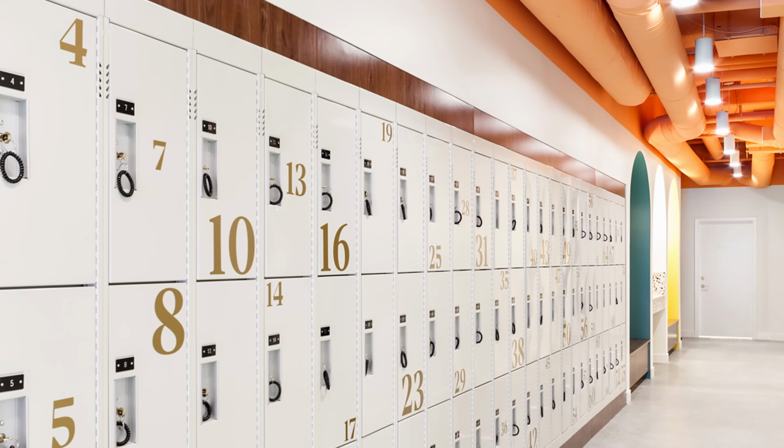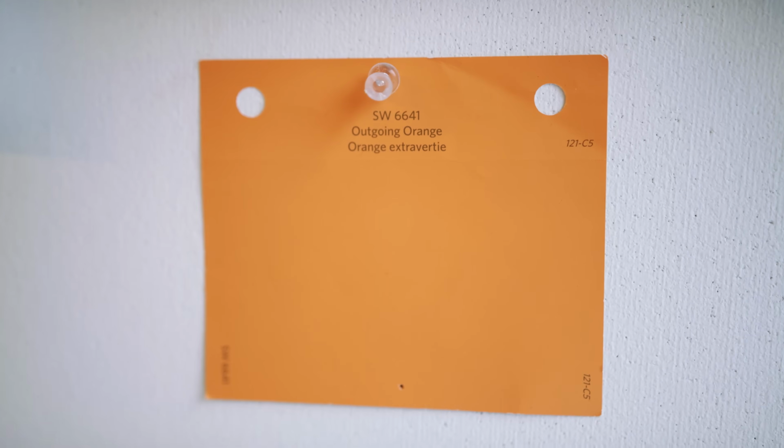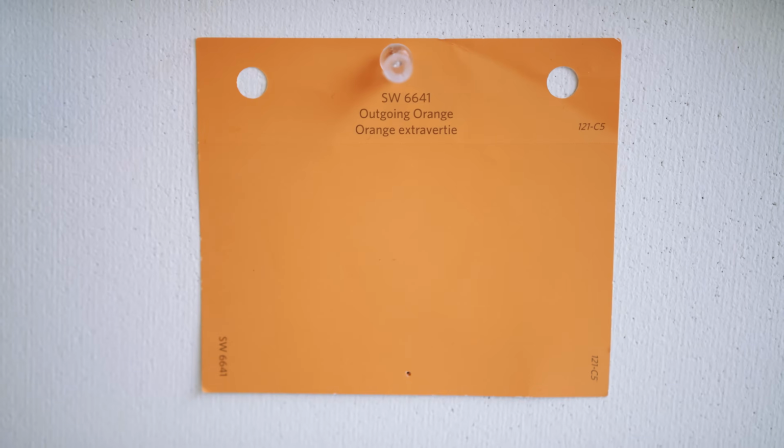We decided to do a simple ceiling treatment, which was to create a paint line and paint everything above that a vibrant orange. The exact color is called Outgoing Orange, and it's by Sherwin-Williams Paint. And it also just happens to be Dylan, the owner's favorite color. If you ever get a chance to meet him, you'll know it's appropriate because he actually is very outgoing.